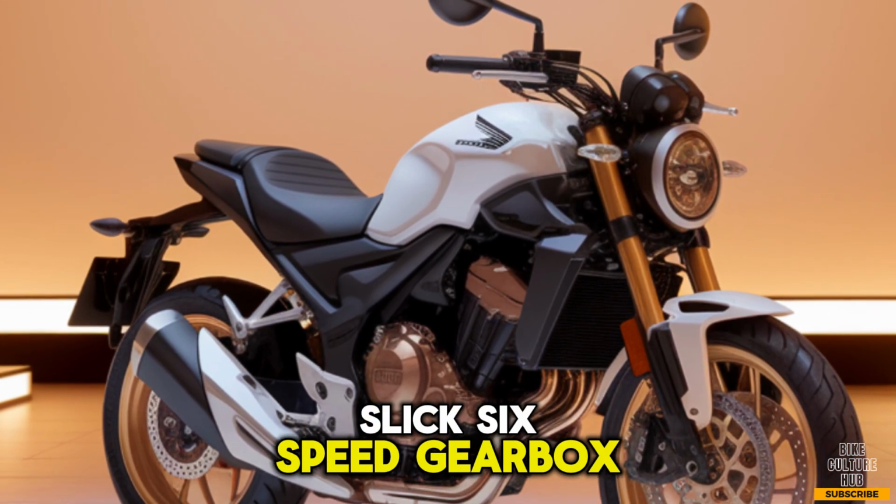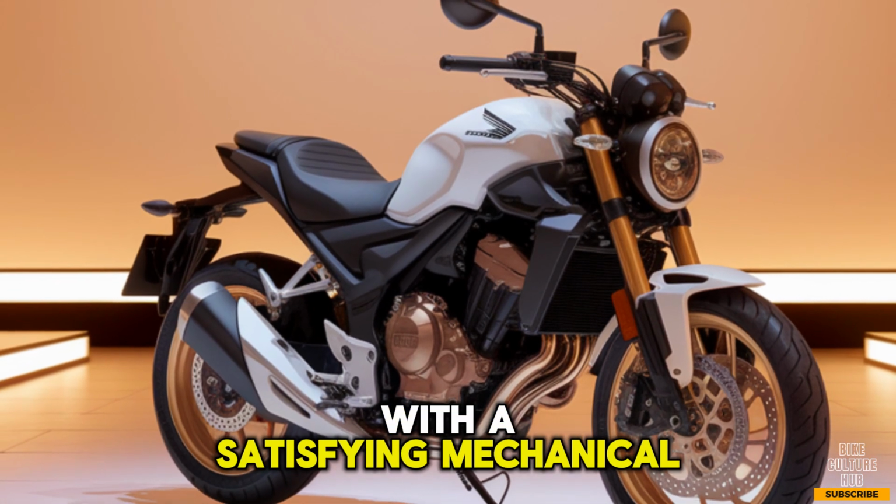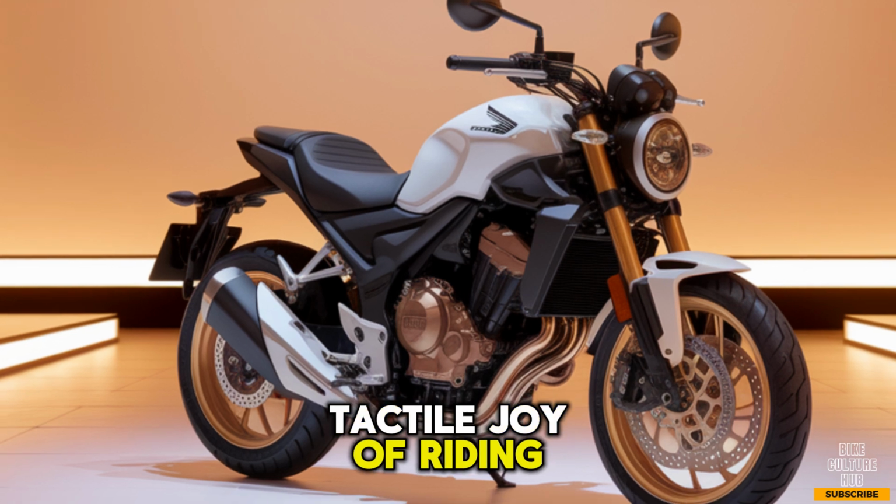Mated to a slick 6-speed gearbox with a light clutch feel, gear changes are seamless, with a satisfying mechanical click that adds to the tactile joy of riding.